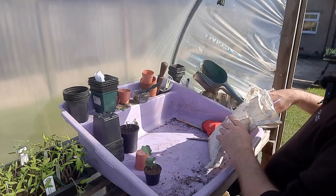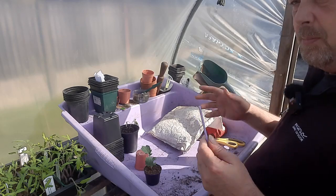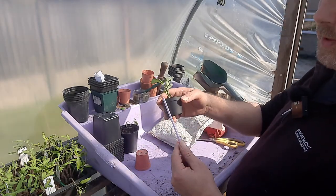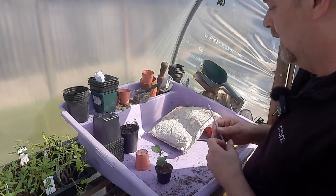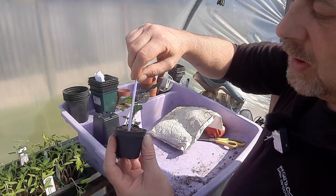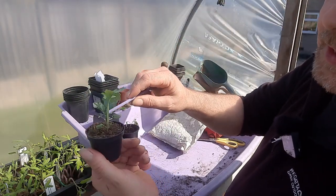You don't need many, and it's handy because you can colour code things if you buy different colours. So if you get your pots mixed, you don't have to label stuff because you remember. You just label one pot, and anything with a certain colour straw on is the same. So I'll roughly line up the straw, and it needs to come up to where the first true leaves are, which you've got these little leaves at the side here.